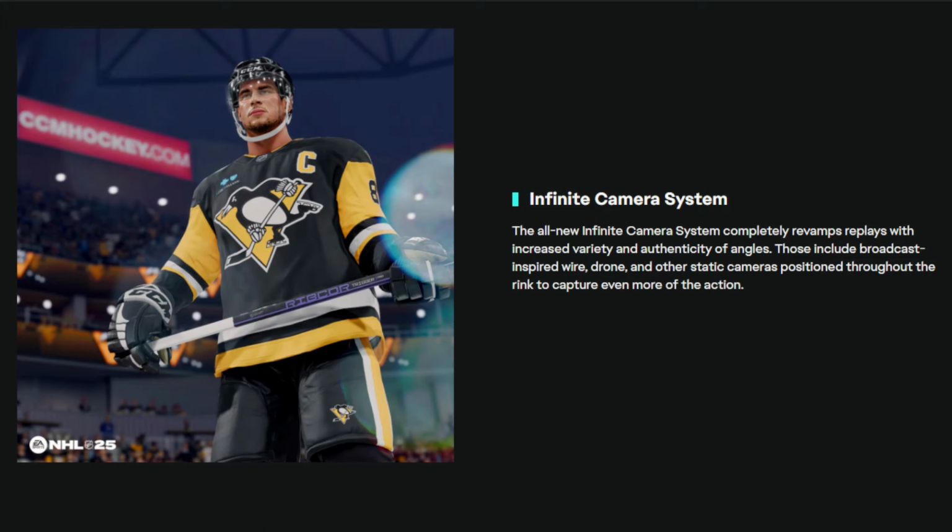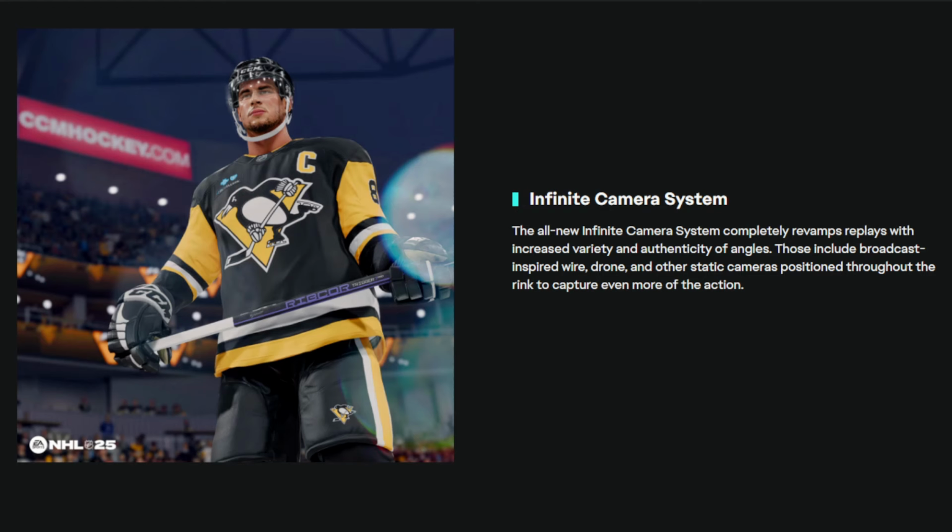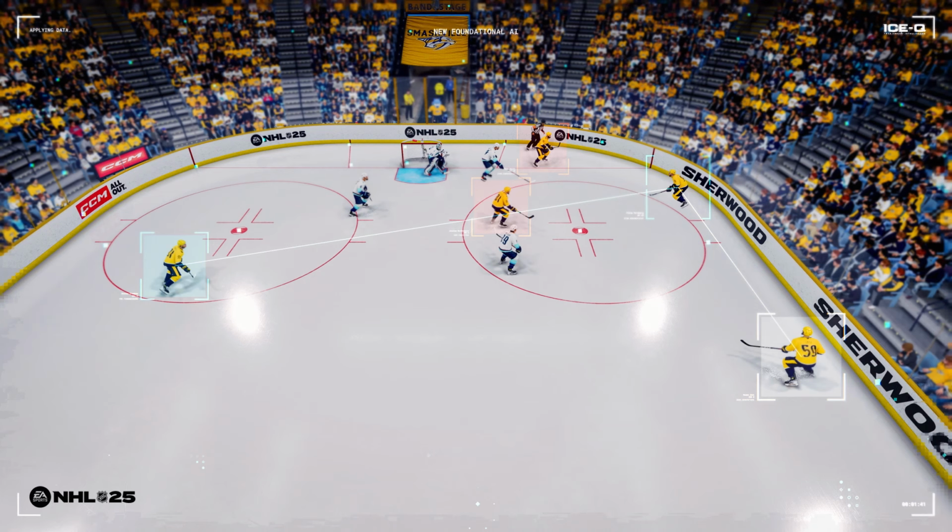And the next thing we're going to be talking about here for NHL 25 is the new infinite camera system being added, which is going to completely change replays in the game. The all-new infinite camera system completely revamps replays with an increased variety and authenticity of angles. Those include broadcast-inspired wire, drone, and other static cameras positioned throughout the rink to capture even more of the action. Again, unfortunately, as of right now, we don't have a lot more information on this. Here's a screenshot of what looks like one of the new camera angles we'll be getting in NHL 25.